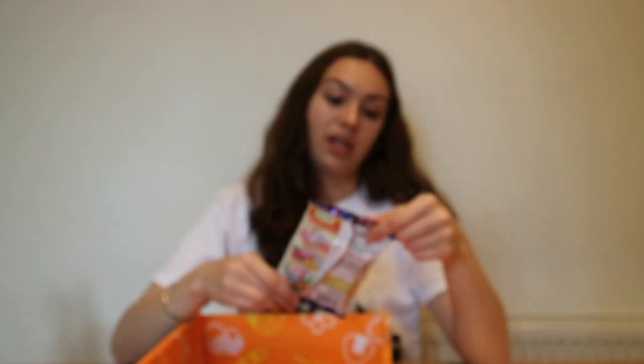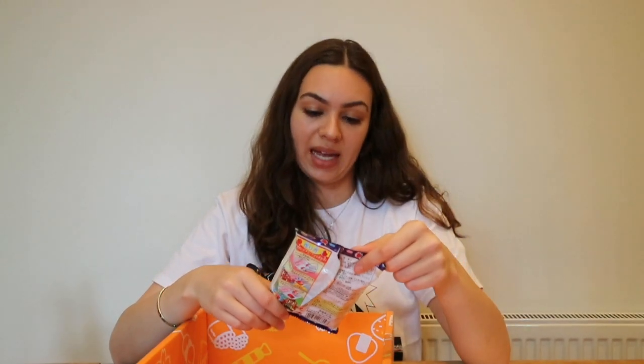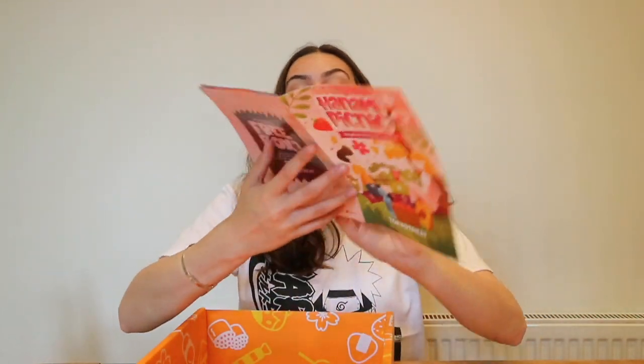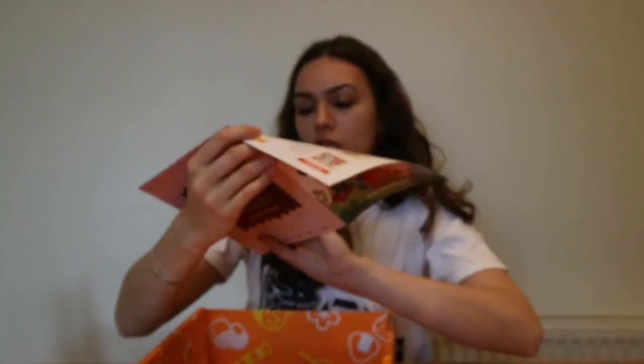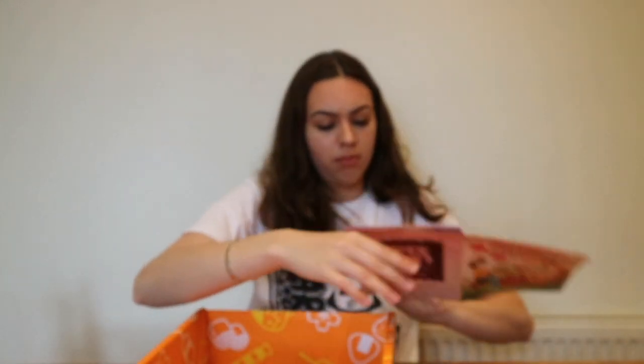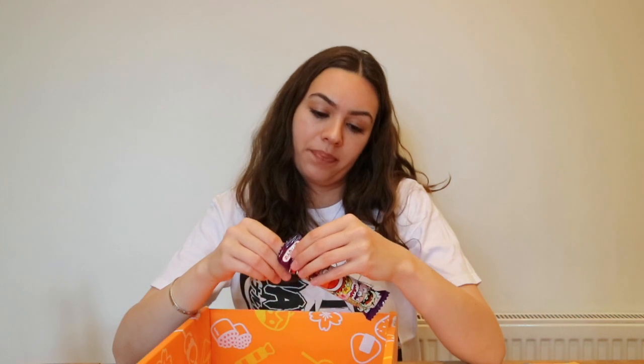I won't be doing this now, but I will definitely try that out. But it's just apple flavored chewing candy. So it's just a candy, it's not like a real apple. And then the next thing is this, because I don't know how to pronounce that. Umebo Mentecchio, okay, whatever. This is next, don't know how to pronounce it. I don't want to butcher its name.